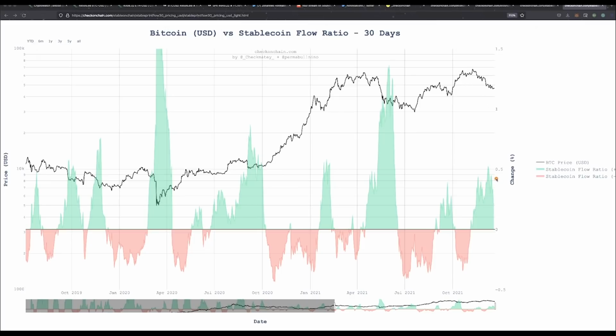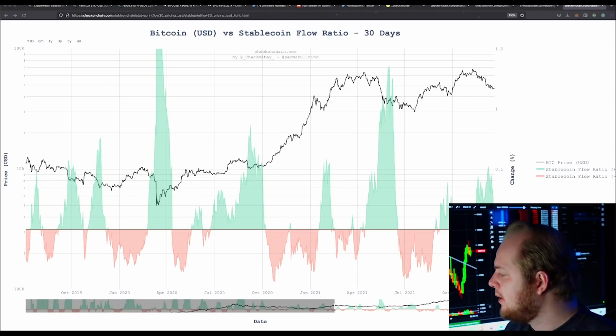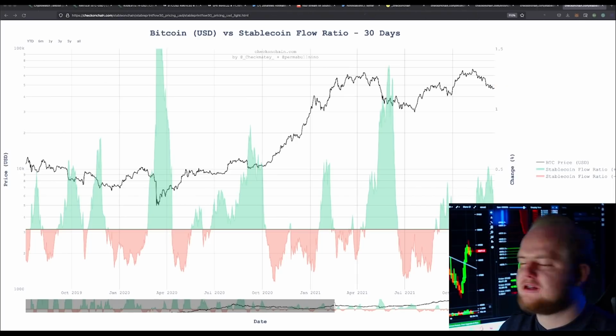So now that we're seeing a downtick in the stablecoin flow, it means we may soon enter the red territory, and that's when we would see a pump, right? The red means stablecoins are being deployed into the market. That's what this means. And we're coming down now. Very likely we're going to see mass levels of stablecoins beginning to get deployed, and this would set us on our next major uptrend.